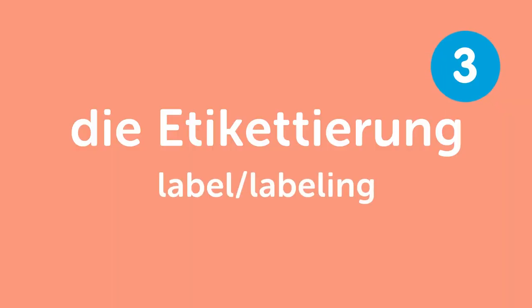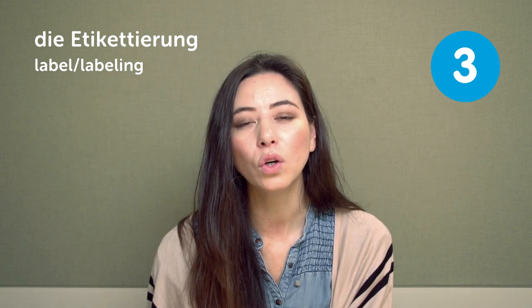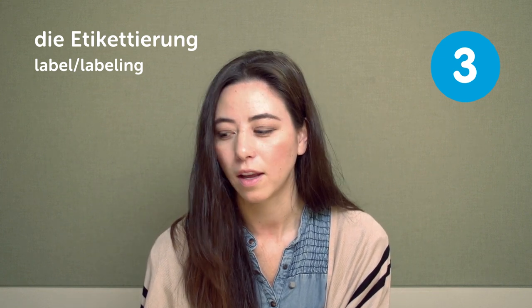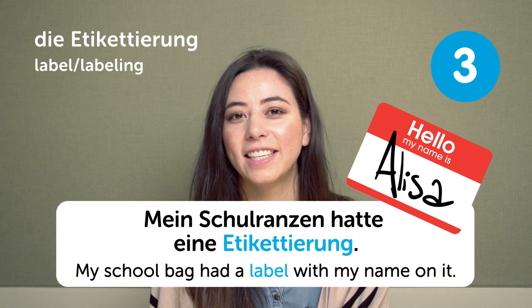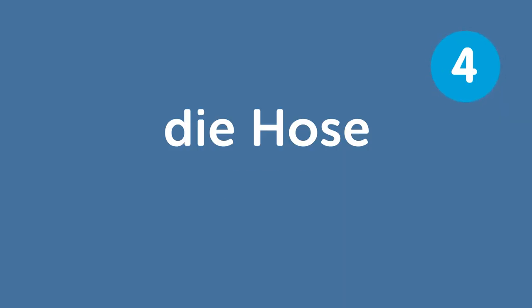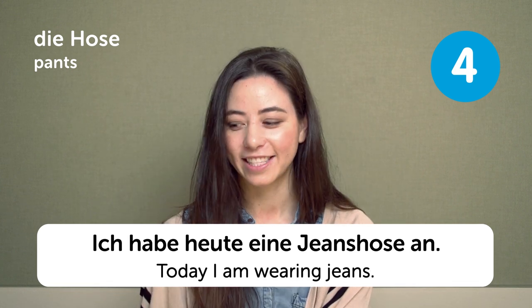Etikettierung, labeling. Etikett is the label, and Etikettierung is if you are labeling something. Mein Schulranzen hatte eine Etikettierung. My school bag had a label with my name on it. Hose, pants, die Hose. Ich habe heute eine Jeanshose an. Today I'm wearing jeans.